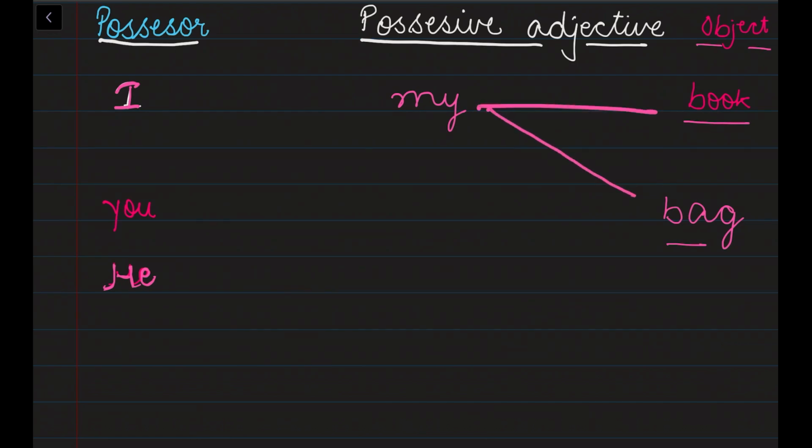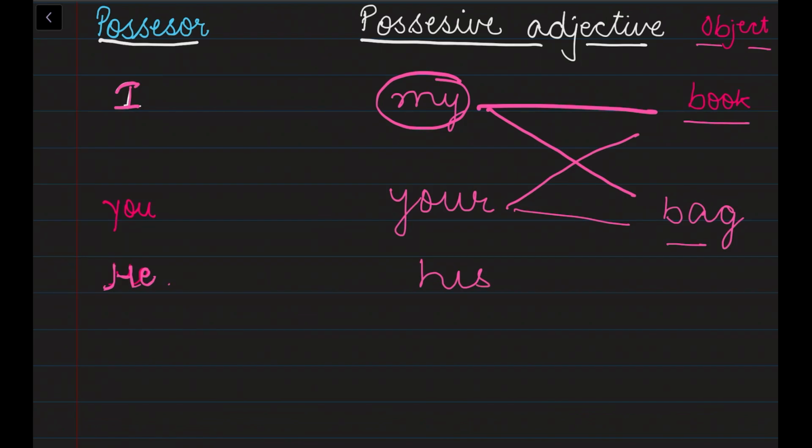If it is you, then you use the possessive adjective: your book and your bag. So you see, this possessive adjective is not changing here. It is invariable in the case of English. With he, the possessive adjective is his book and his bag. So in every case, the possessive adjective is not changing. It is invariable, be it whatever object or noun. But this is not the case in French.